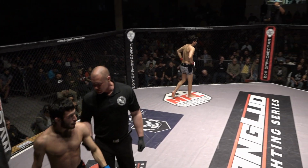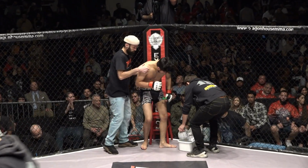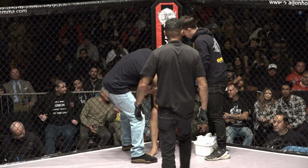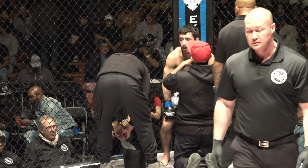Do they allow knees to the... Well, they're both not wearing shin pads, but I don't know. Do they allow knees to the head in amateur now? No. It seems like tonight I've seen a couple already. That one was clean to the head. So it's a gray area.